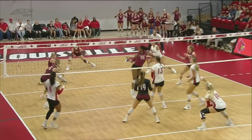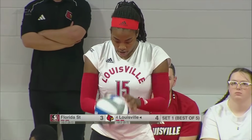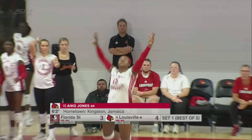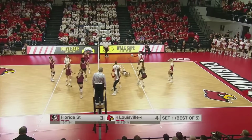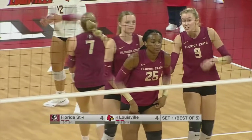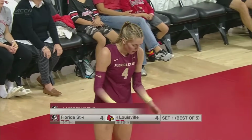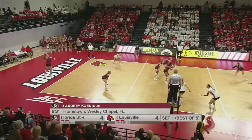She does a good job here of shortening her approach so that she can get up quickly in tempo with that pass and moving that ball from the left side of the court to the right side of the court. Cressy, 9 kills in each of the last 3 games for Louisville. Jones serves. And for Florida State, that's Kiara Roby to score. Kiara Roby, the transfer from Oregon, taking on a bigger role this year with the Florida State program than she did with Oregon's program a year ago.